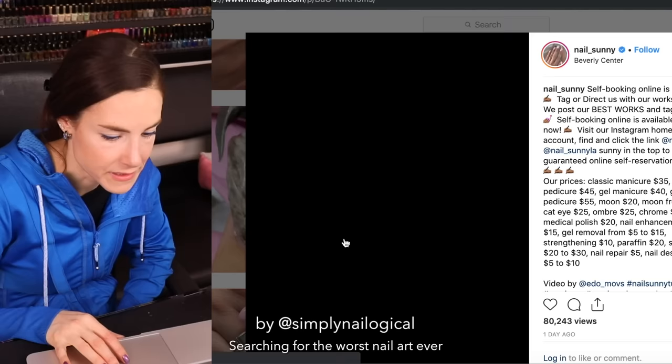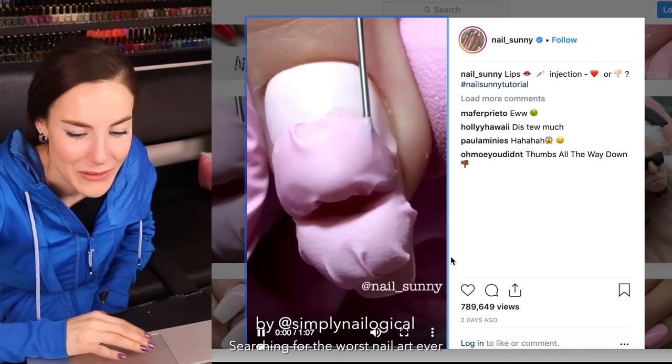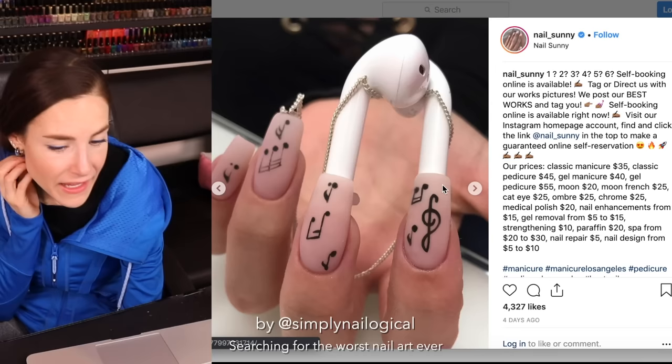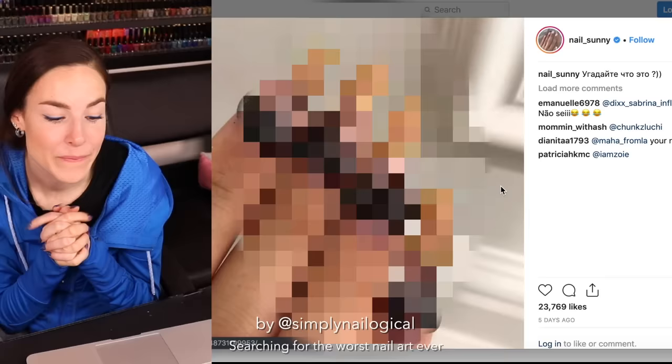Are those pearls in an oyster? Yes, they are. What the f***? Oh my God, it's a real syringe. Oh wow, these nails perfect for booty gurus. AirPod nails, Ben! Sorry, my nails can't hear you because they got AirPods in. Inappropriate. This one was recent, and a bunch of you guys kept sending this to me on Twitter.